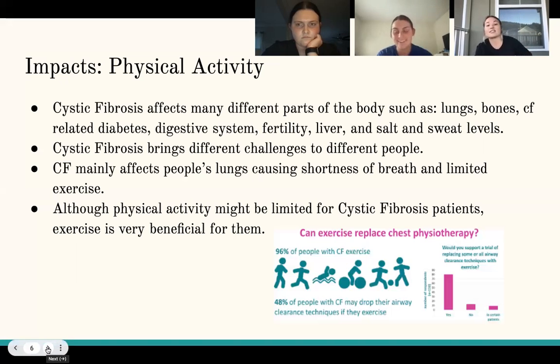CF also can cause infertility for men and women if they have it. And then cystic fibrosis in the liver is caused by a blockage of a small duct in the liver, which can eventually lead to liver diseases. And then CF in salt and sweat. So CF affects the movement of the salt and water in and out of cells, which can lead to salty sweat and skin for people with the condition.